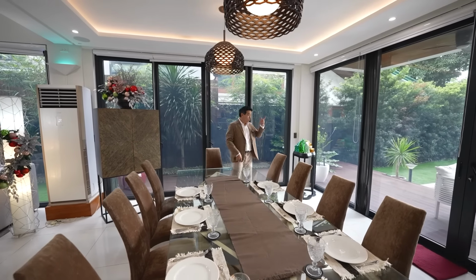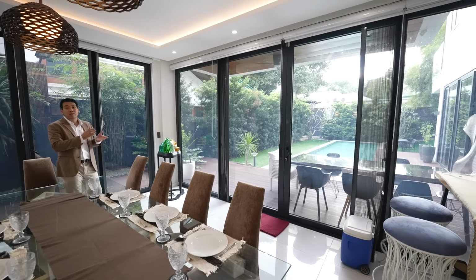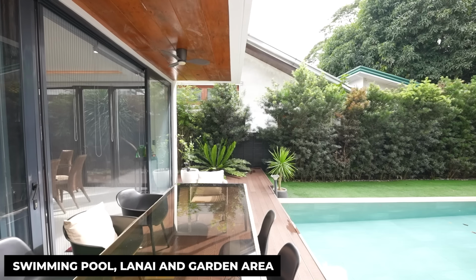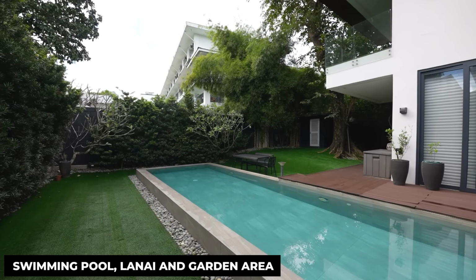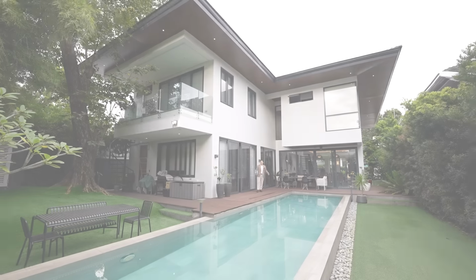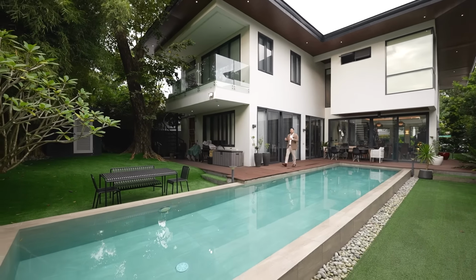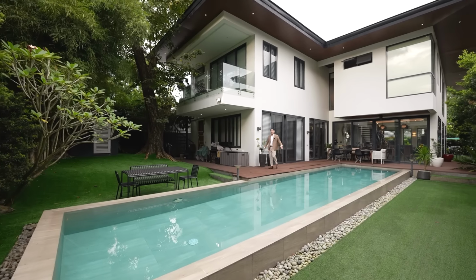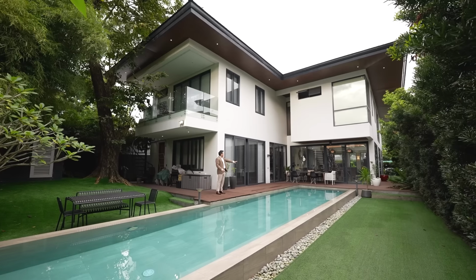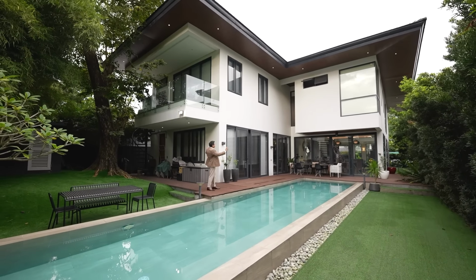You have access to 2 sliding doors leading to the side of the house and 1 towards your patio and relaxing swimming pool area. From this angle, you can appreciate the luxury of having a 630 square meter lot in the middle of the city. You have a 12 by 3 swimming pool, excellent for exercising and for large gatherings as well. You have this view of your modern facade.